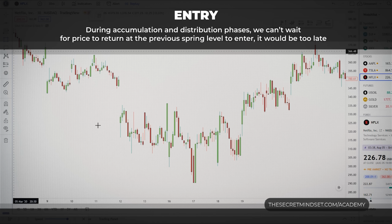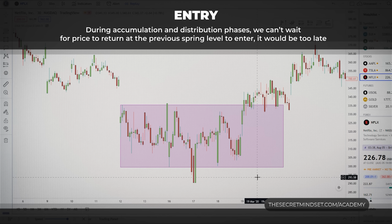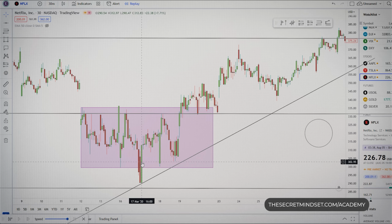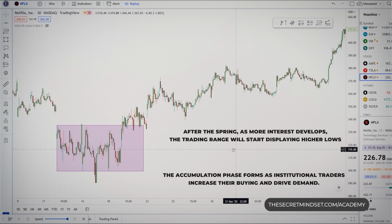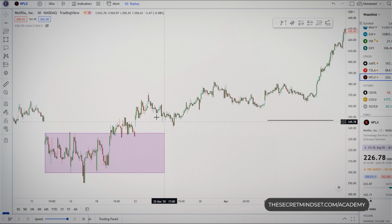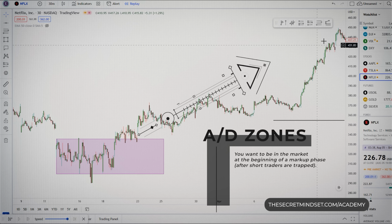Now, during accumulation and distribution phases, we can't use the same strategy as before to take advantage of trapped traders. We can't wait for price to return at the previous spring level to enter. It would be too late. Generally speaking, the accumulation phase forms as institutional traders increase their buying and drive demand. After the spring, as more interest develops, the trading range displays higher lows as prices position themselves to move higher. You want to be in the market at the beginning of a markup phase. With buyers gaining power, prices push through the upper level of the trading range. At this markup phase, the market will show a consistent upward trend.